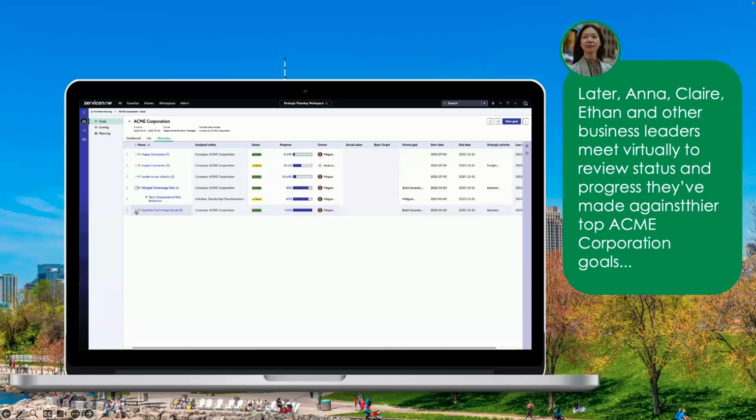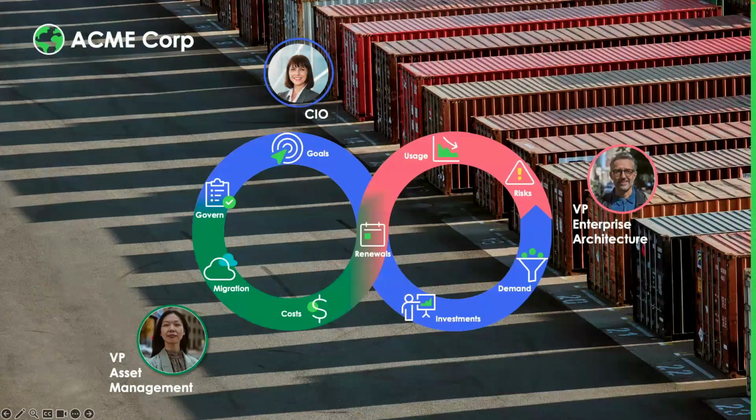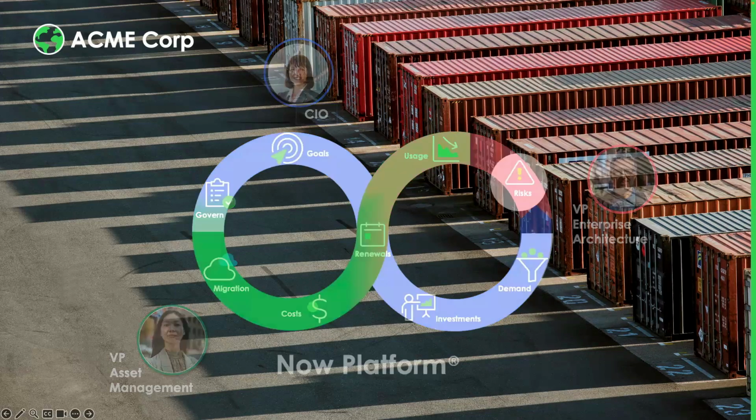But they're confident that they have the right team on the right platform to course correct as necessary to achieve this goal. And that's the story of how the team at Acme Corporation uses the ServiceNow platform for planning and managing their assets and technical resources and aligning teams and investments to drive collaboration throughout their technology lifecycle, all while reducing costs and risk at scale to maximize their investments.